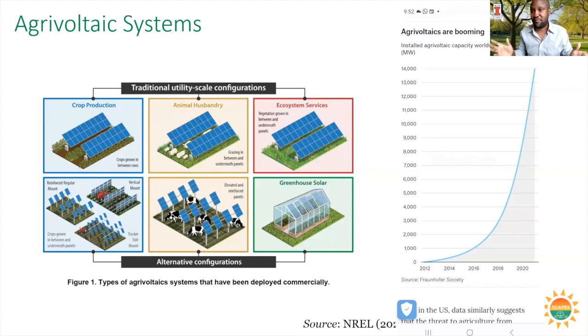Agrivoltaics means different things to different people. So I want to put out a slide here just showing the different forms of agrivoltaics. It can be anything in this chart on the left. If you look at the first column, that's crop production, so crops being planted in between rows of panels. This is what I'm going to speak mostly about today. The majority of my presentation is focusing on the first column.